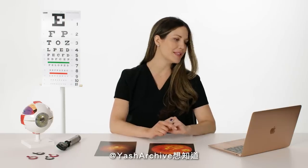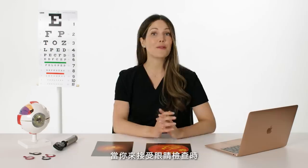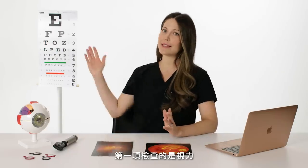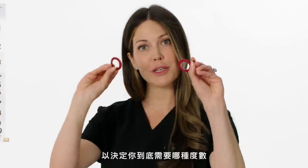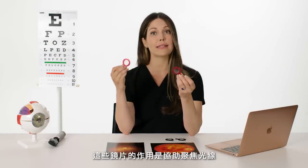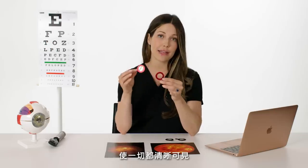At Yash Archive wants to know, how do the eye tests work? I mean, they do so many seemingly random things. The first thing that we test when you come for an eye exam is the vision. So they'll flip back and forth between the different prescriptions to see what prescriptions you actually need. What these lenses do is they help to focus the light so that it lands right on the back of the eye so that it brings everything into focus for you.